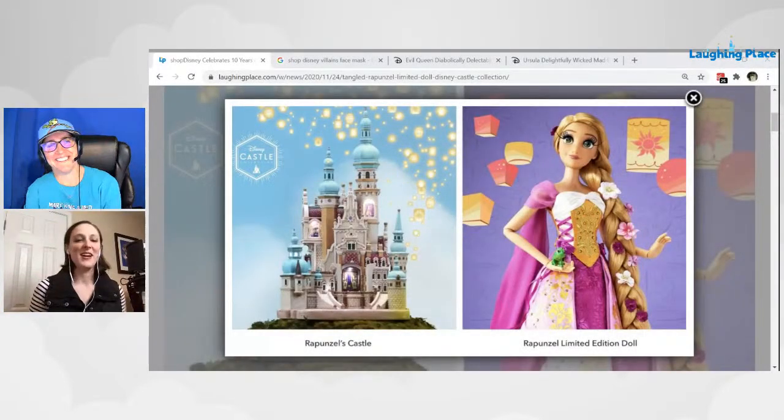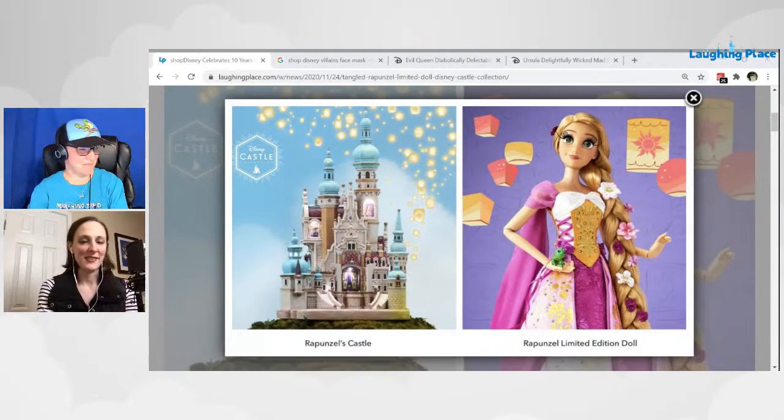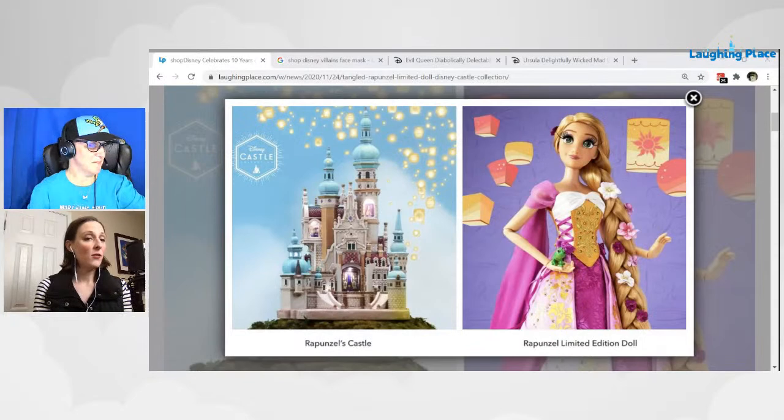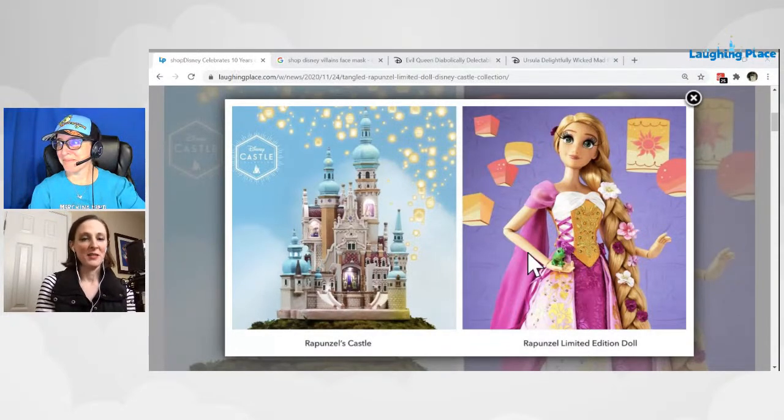But yes, both the doll and the castle will be released on December 5th. So that's this coming Saturday, I believe. And they are not going to be part of Merch Pass. So this is something that, at least as far as I remember, when it's available, it's first come, first serve. No drawings or anything to get those.